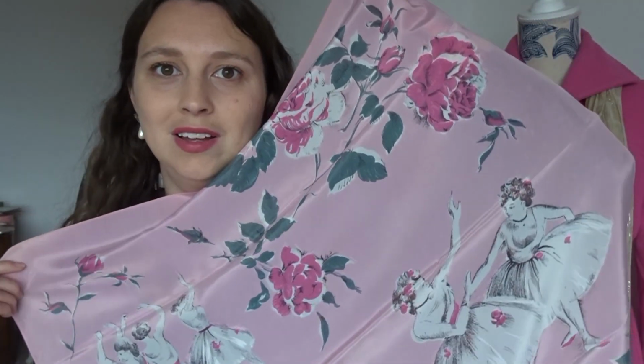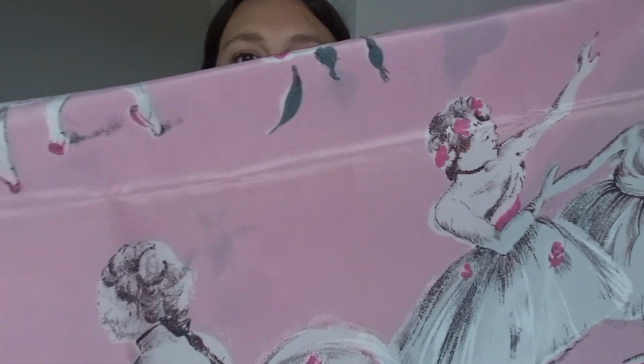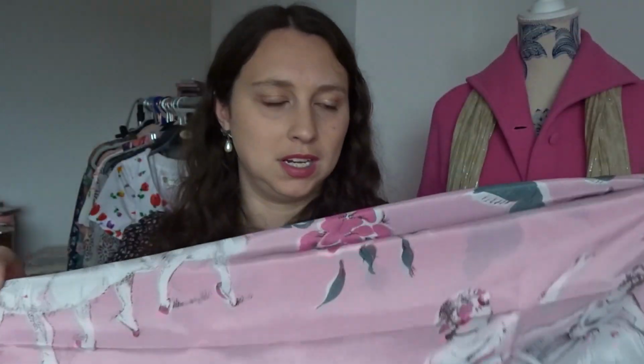roses are my favourite flower. It's what I had for my wedding. And I love ballet. And I just think it's so beautiful. I think this was like £10, something like that. And she's still got some scarves available, so you can go and have a look if you want to. But yeah, I just think it's so pretty, and I don't know whether I want to wear it or frame it. So at the moment, it's still just sat in some protective stuff because I just don't know.